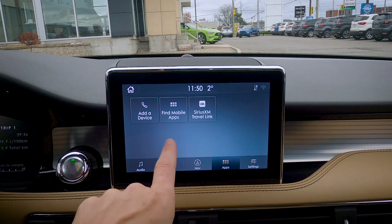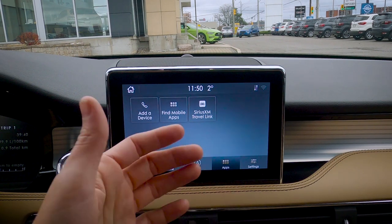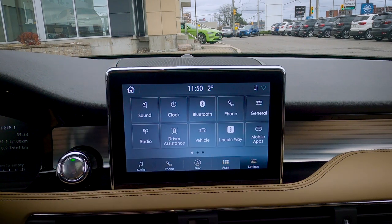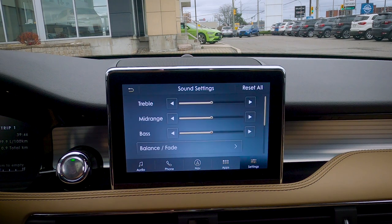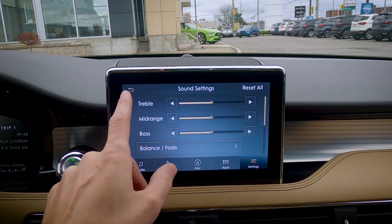Moving down to our apps along the bottom. So if our phone was connected, we have the ability to use certain apps, and there are certain apps that are available that can be used on this middle screen also. Basic settings, we've got some basic sound settings. That's going to give us the ability to change our treble, mid-range, bass, balance, etc.